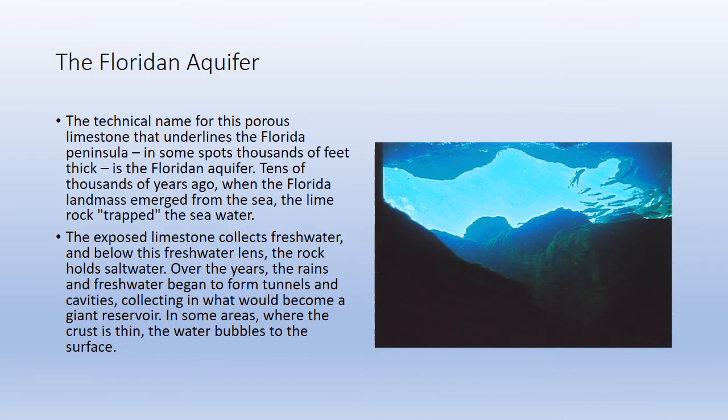So our Florida aquifer is underlain by limestone. It can be thousands of feet thick, the aquifer. It's generally fresh water on top, and then below is salt water because of the proximity of the Gulf and the Atlantic Ocean. This picture I took in King Springs. This is the source of Crystal River. So that is an underwater cavern carved in the limestone where the fresh water is escaping. You can also see fish schooling up.